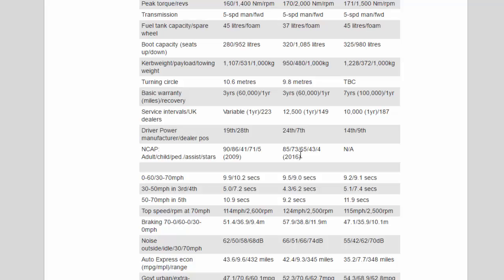0-60/30-70 mph: 9.9/10.2 seconds. 9.5/9.0 seconds. 9.2/9.1 seconds. 30 to 50 mph in 3rd/4th: 5.0/7.2 seconds. 4.3/6.2 seconds. 5.1/7.4 seconds. 50 to 70 mph in fifth: 10.9 seconds. 9.2 seconds. 11.9 seconds. Top speed/rpm at 70 mph: 114 mph/2,600 rpm. 124 mph/2,500 rpm. 115 mph/2,500 rpm.